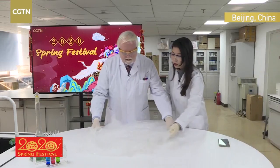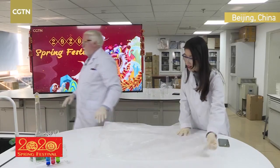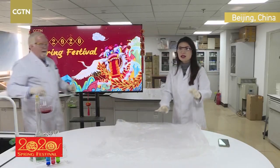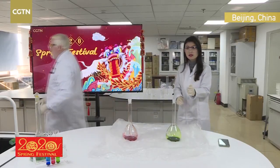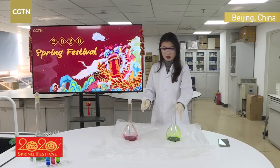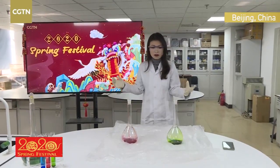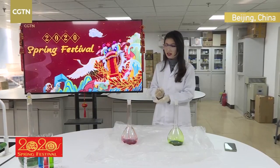We are trying to get something similar, Professor? Yeah, let's see what we can do. As we were saying, for the Chinese Spring Festival, one of the most traditional things is fireworks. I remember when I was young, I often went out with my parents seeing all those fireworks get burned, and it's so beautiful. Can we create that kind of feeling here in this lab?